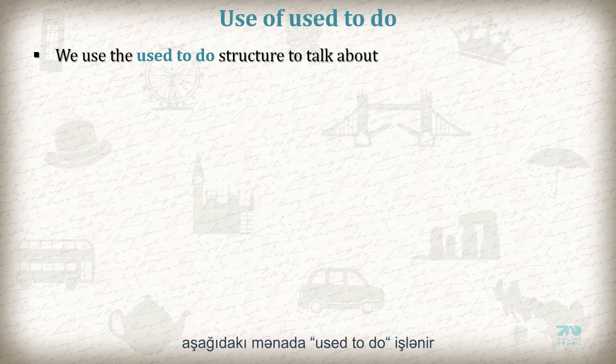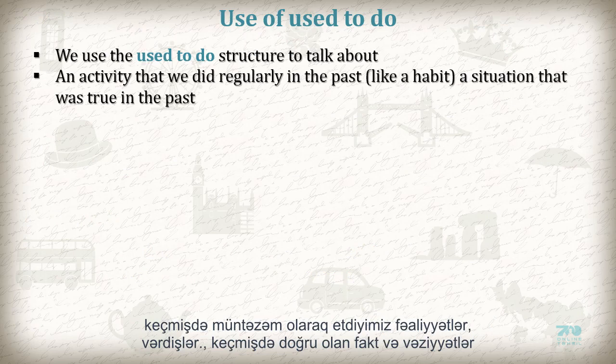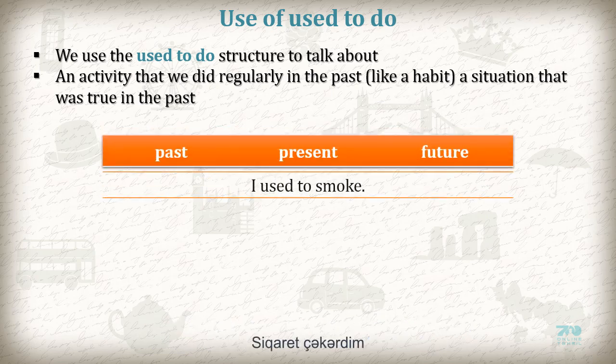We use the used to do structure to talk about an activity that we did regularly in the past, like a habit. A situation that was true in the past. I used to smoke.